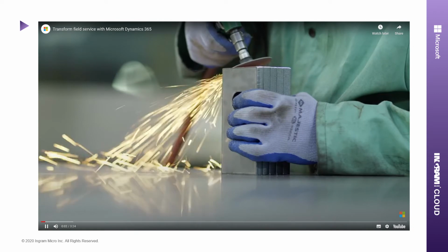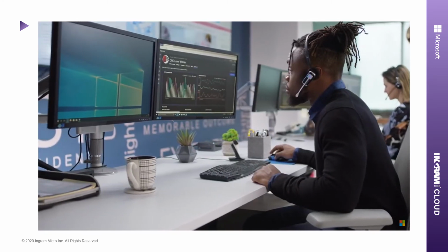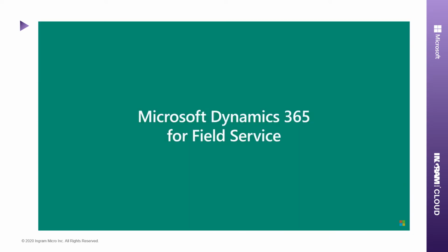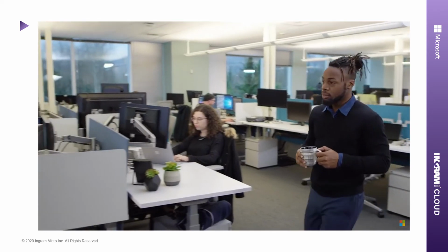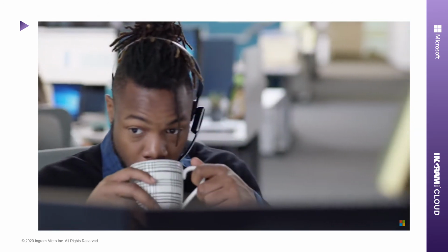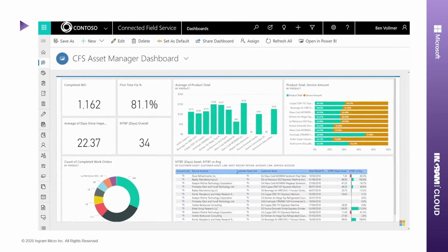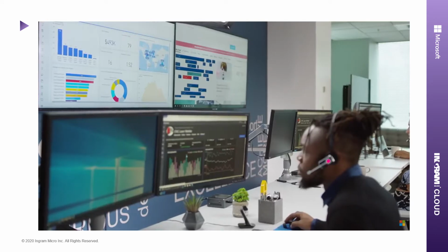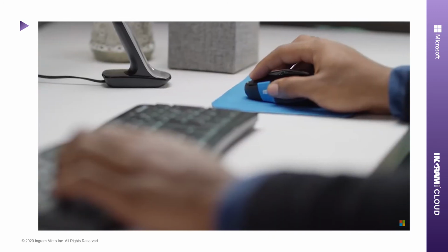Modernize for the digital age with connected field service tools built to drive customer satisfaction and technician productivity to new heights. Microsoft Dynamics 365 for Field Service helps you deliver a seamless end-to-end service experience, where world-class CRM capabilities converge with powerful machine learning, mixed reality, and IoT technology to create a single, integrated solution that is transforming field service management.